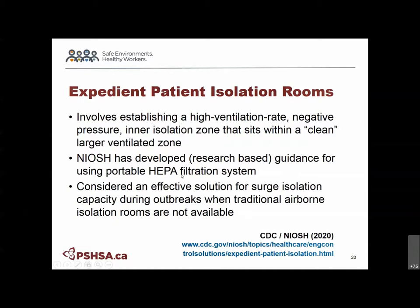NIOSH has developed lots of research and guidance around this. Obviously, you couldn't use this particular setup in a long-term care home for someone with dementia who wasn't staying put; they have to be non-mobile. It is considered an effective solution for surge isolation capacity during outbreaks when traditional airborne isolation is not available. So if we look back, we see all these documents existed.